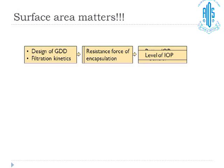It's the design of the valve, then the filtration kinetics, since we now have different flow kinetics, valved and non-valved, then ligation for the non-valved valves, along with the resistance force of the encapsulation, which is the primary event that takes place once the valve is inserted, that controls the final IOP.